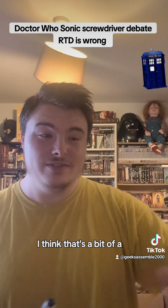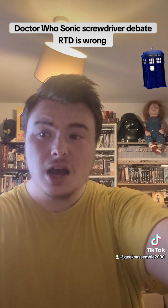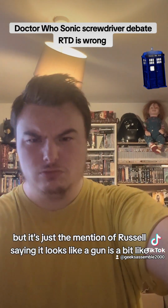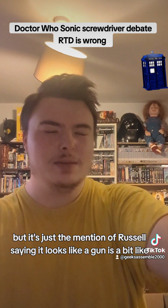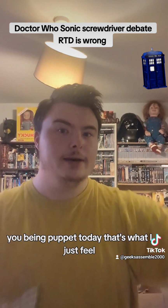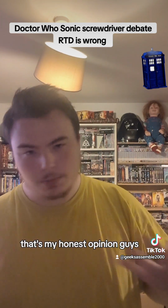I think that's a bit of a... I think the design looks okay for the new Sonic, but it's just the mention of Russell saying it looks like a gun is a bit like... Okay, mate. You're being puppeted here. That's what I just feel. That's my honest opinion, guys.